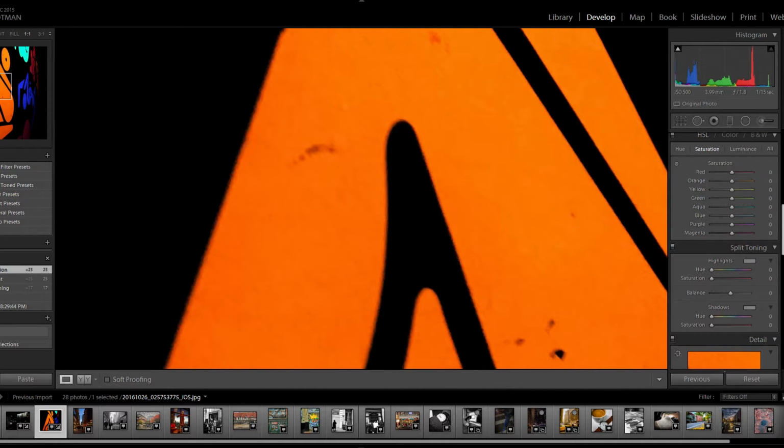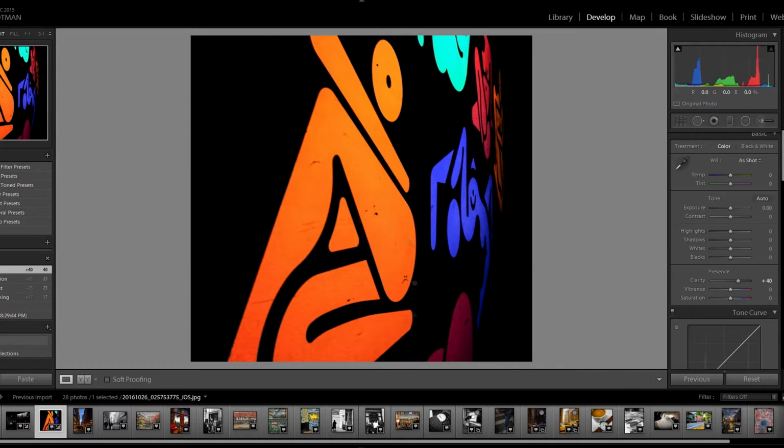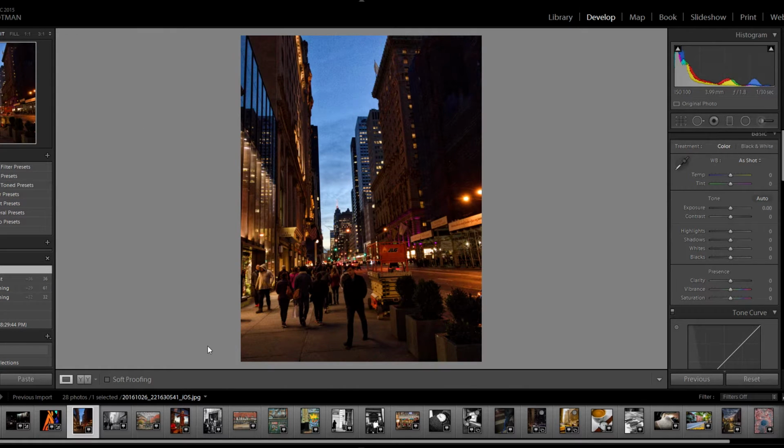Probably up the clarity a little. Where's my clarity? Yeah, not bad. Overall dope shot. And you start to see a theme, right? This is what the iPhone is good for, is these little snapshots of things you thought were dope stood out. You know, just capture it.